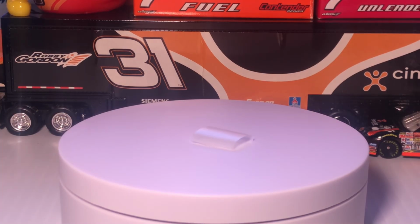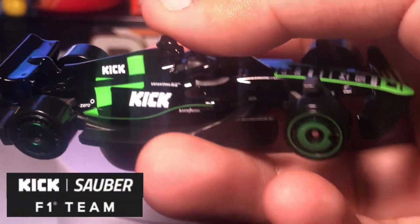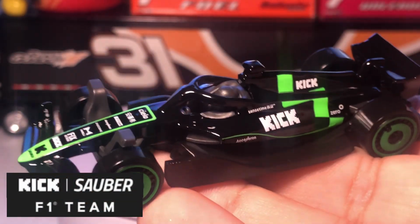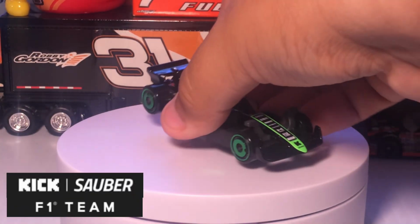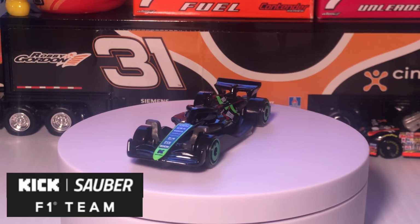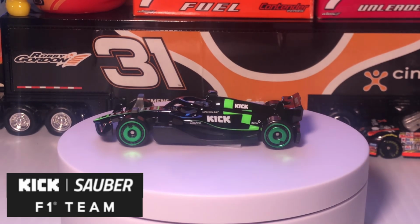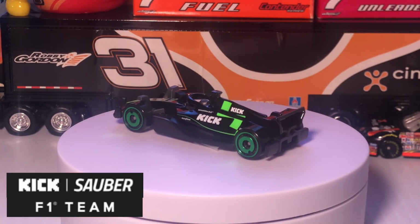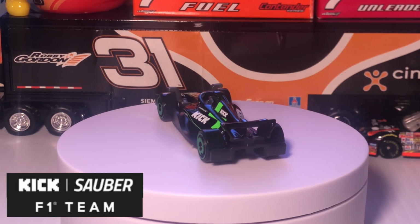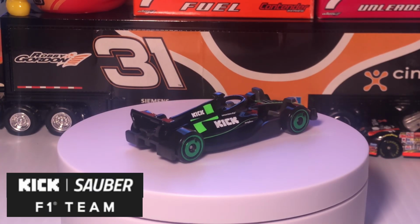And okay, second to last is definitely one that has a pretty nice looking livery as well. Kick Sauber Formula One team. I really like the neon green on this one. It reminds me a lot of the IndyCar Juncos Hollinger Racing cars, which I do own a diecast of. I believe it was Callum Ilott when he was driving the 77 in 2023. Yeah, this is a really nice one.